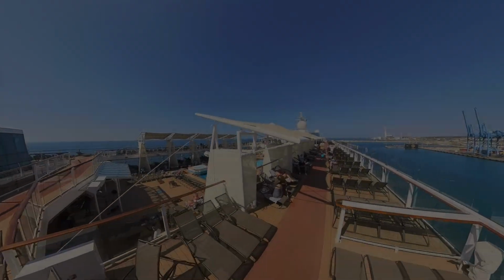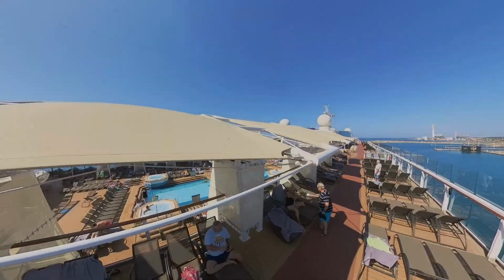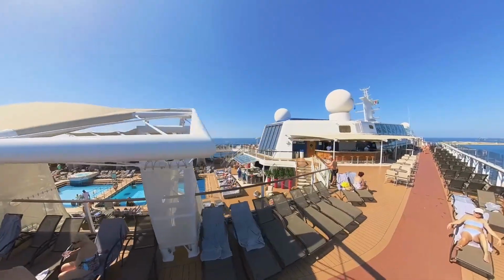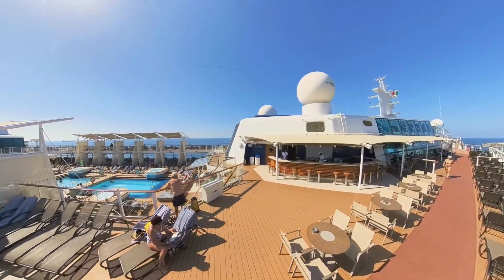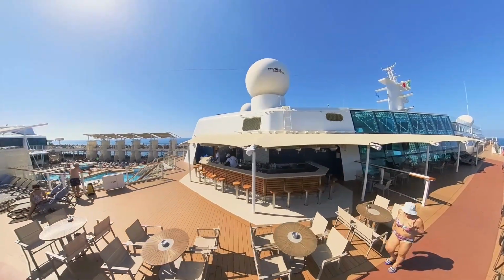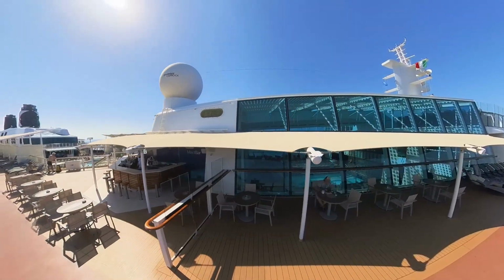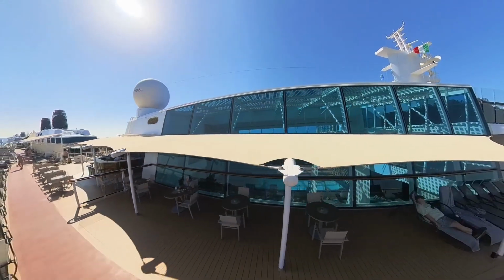So, we start our tour on deck 15. As you can see, the canopy provides shade and there are plenty of sun loungers. As we move forward, we have the mast bar on the left. There's plenty of seating, both in the sun and in the shaded area. The shaded area overlooks the solarium, which we will cover later in the video.